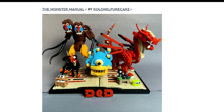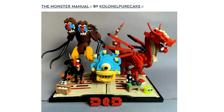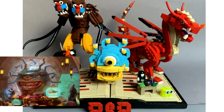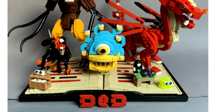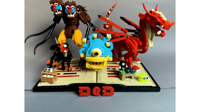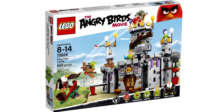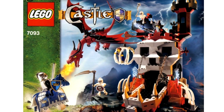I like the dragon design here, which looks lovely without resorting to specialized pieces. This one-eyed creature in the middle is Xantar, I believe. I'm not familiar with the Dungeons & Dragons lore, but he pops up in another project later on. And yeah, that's a huge thing. I'm not into Dungeons & Dragons, only participating in one campaign in my life. I love random licenses from LEGO, and I love LEGO Castle sets, so I am very interested in whichever will be the winner of this.